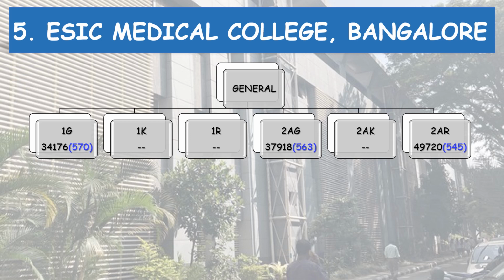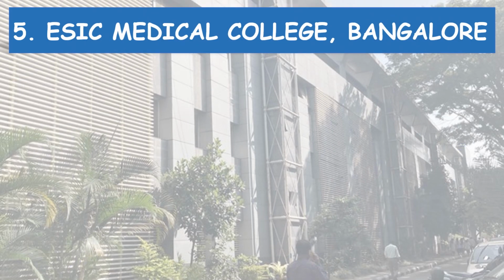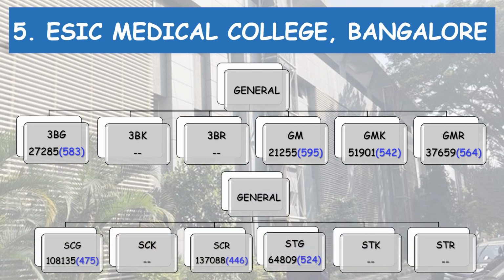State quota, 1G All India rank 34176, NEET score 570, 2AG 563, 2AR 545, 2BG 577, 3AG 589, 3BG 583, General Merit 595, General Merit Kannada Medium Study GMK 542, GMR 564, SCG 475, SCR 446 and STG 524.